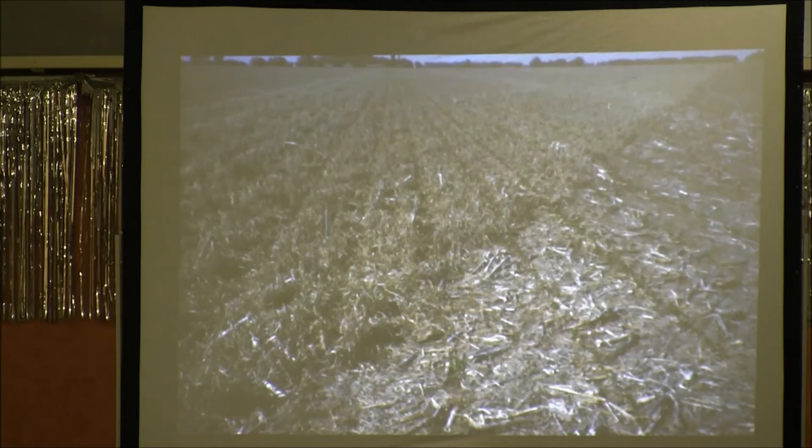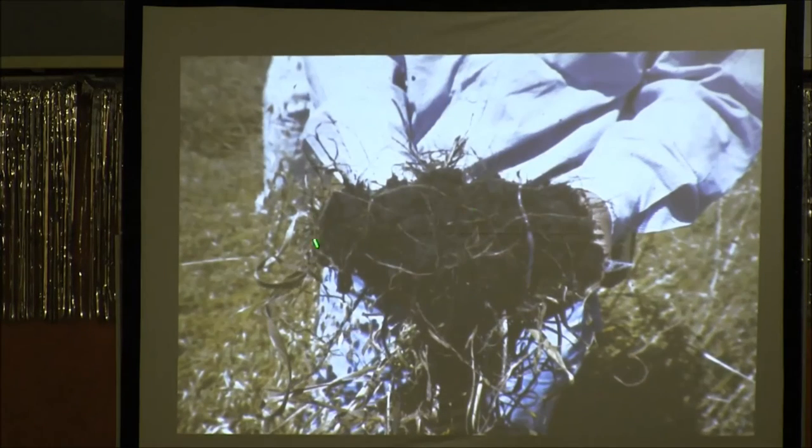And we went to a field where they used cover crop. This is a hairy vetch and rye cover crop going to beans. This is no cover crop here. And look at the soil structure. If you want to know what soil structure looks like, that's what it looks like. It just looks like chocolate cake, dark and rich.